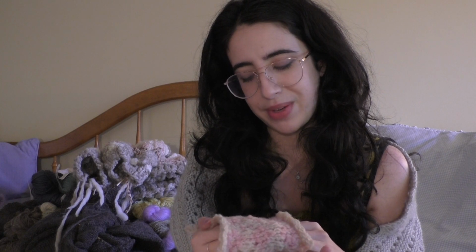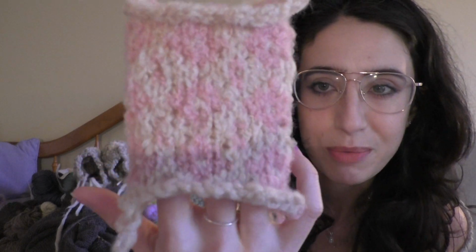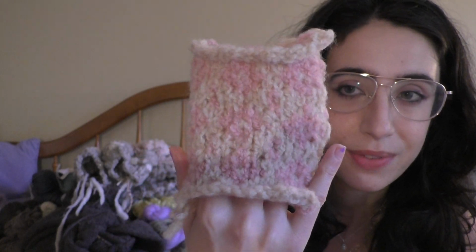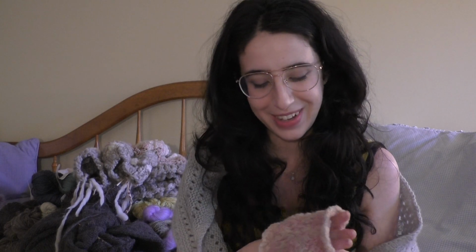So the other thing I'm having with the gauge swatch, which means I'm just going to unravel this back into the balls, is that, I don't know if you can see, but with this texture of the yarn, it's like, where are the stitches even? Like I can't even read them well enough. So yeah, I'm just going to turn this into a little hand warmer. I found myself struggling to even see where the stitches are on this, and it's just the fuzziness and the lack of contrast between the colors.